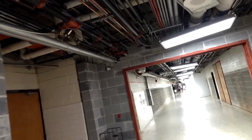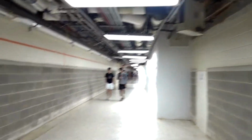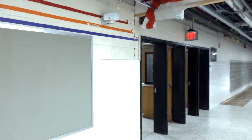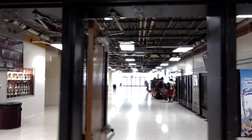Alright, right now, as you can see, this is what the actual renovation looks like. Yeah, there's still more going on. You may notice, you already seen this part here, and the gym lobby is where I did the animated dance battle. If you already knew, well, to be honest, it's still the same. Nothing has changed in the gym lobby.